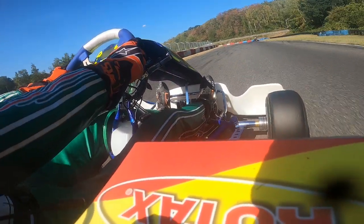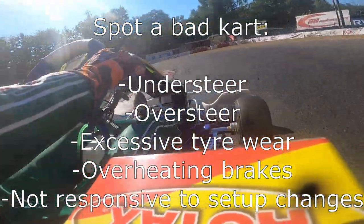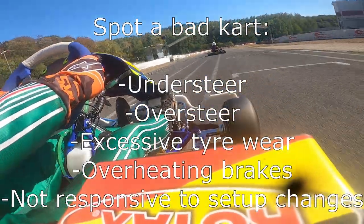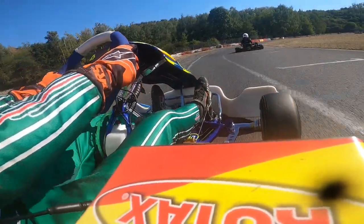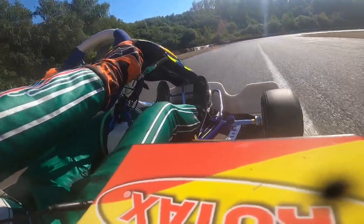Now, are you worried that you have a bad chassis too? I'll let you guys know the symptoms I experienced. The kart suffered from understeer, oversteer, excessive tire wear, overheating brakes, and most frustrating of all, it did not really respond to setup changes. If you have any of these symptoms and your kart is from batch 88 or 89, try to test someone else's kart and let them test yours. Then you'll know for sure.